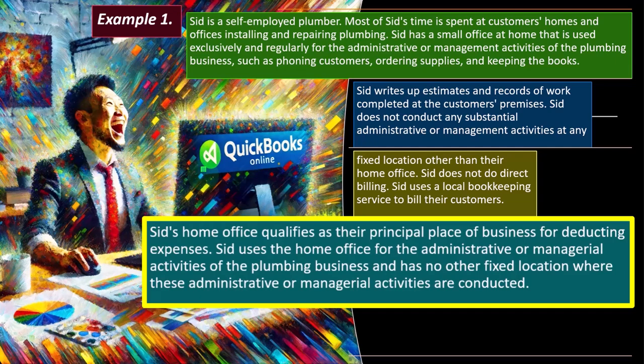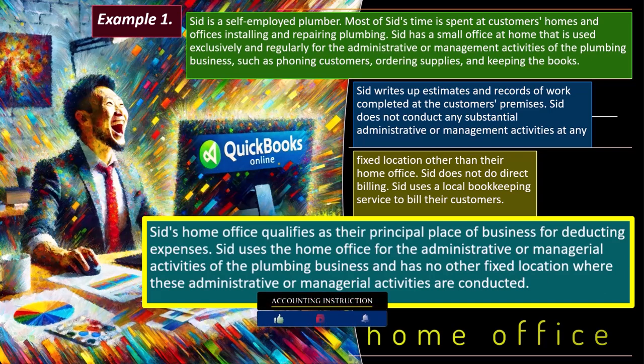He hires someone else to do his billing for him. But the billing that the other person does doesn't mean that that's their home office. He told the other people to do the billing because he's the CEO of his business. He's the owner. So he did that from his home. So you would think that the home office would qualify. So Sid's home office qualifies as their principal place of business for deducting expenses.